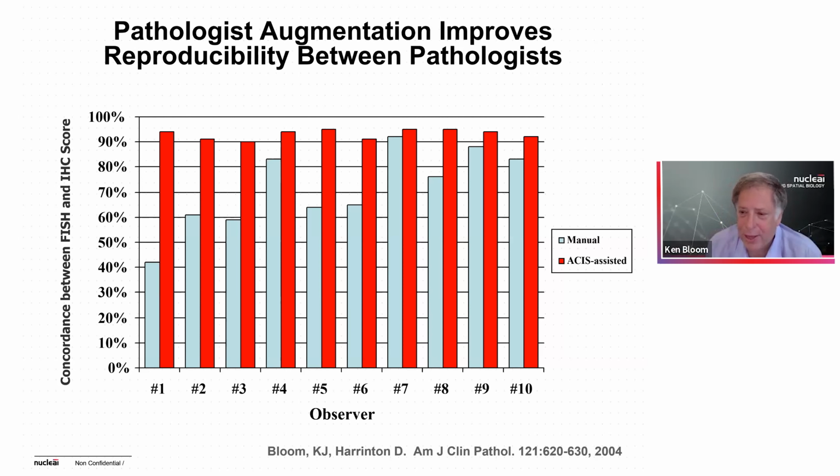And so we took 10 pathologists that range from community pathologists up through academic pathologists. So it's really a homogenized group of 10 observers. And you can see in the blue bars where we looked at how well they correlated with FISH, the answer was not very good, right? So most of the observers were poor, less than 80%. There was one that was up around the 90%, that was okay.